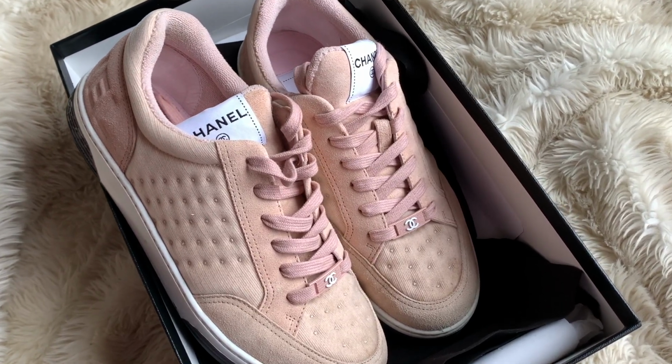You can kind of see there's a little bit of a suede detail in the back with that more understated Chanel. I love that detail. And they are super comfy. I tried them on and took these in a 38 as well. But I love them. I think they're gonna go with so many different outfits that I wear this year. I'm excited to finally have the perfect Chanel sneakers in my wardrobe.